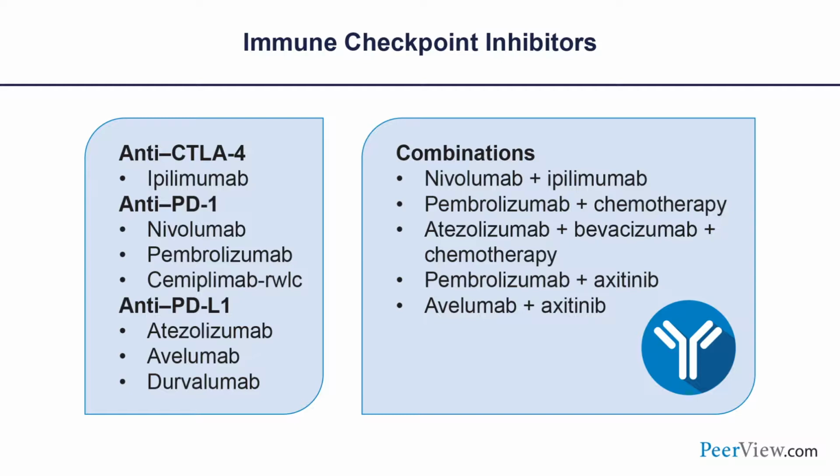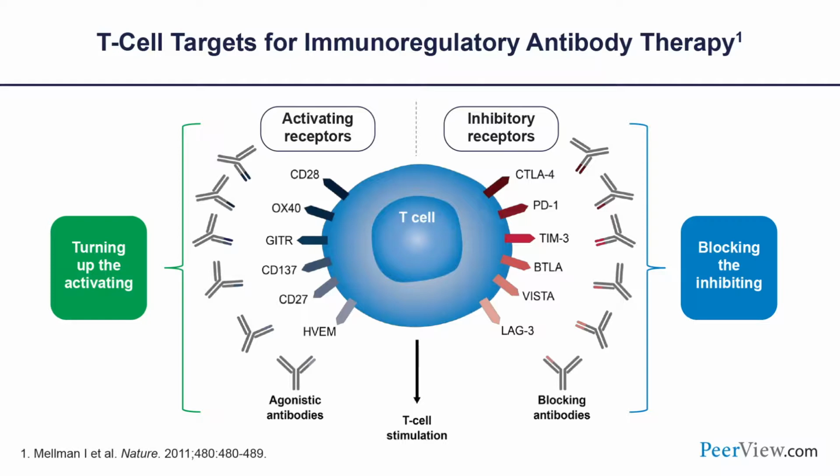And in addition, some immune checkpoint inhibitors are now approved as components of multi-drug regimens that include cytotoxic drugs or other agents. There are many agents targeting various experimental immunoregulatory molecules being administered in the clinical trial setting. For example, you'll see on the screen now T-cell targets for immunoregulatory antibody therapy contain molecules such as LAG-3 on the bottom right. There are clinical trials going on at the moment testing anti-PD-1 plus or minus a LAG-3 antibody.